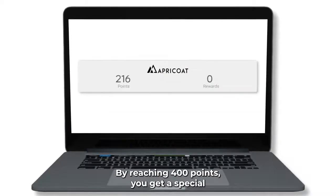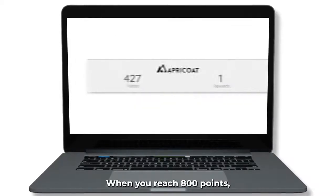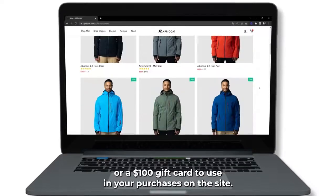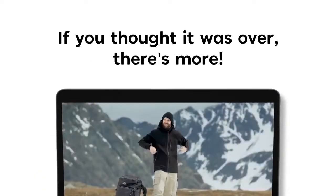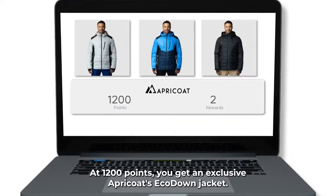By reaching 400 points you get a special Apricoat's thermal wear set, up to $50. When you reach 800 points, you can choose between getting 2 pairs of Apricoat trail shorts or a $100 gift card to use in your purchases on the site. Just get the coupon code that will be sent to your email and use it on your next purchase with us. If you thought it was over, there's more. 1,200 points, you get an exclusive Apricoat's Eco Down jacket.